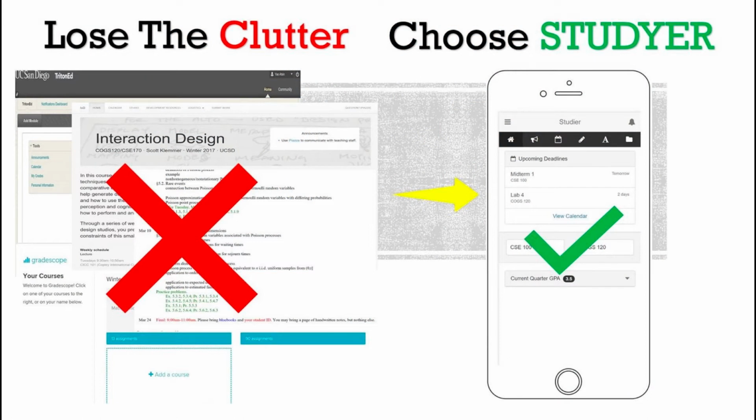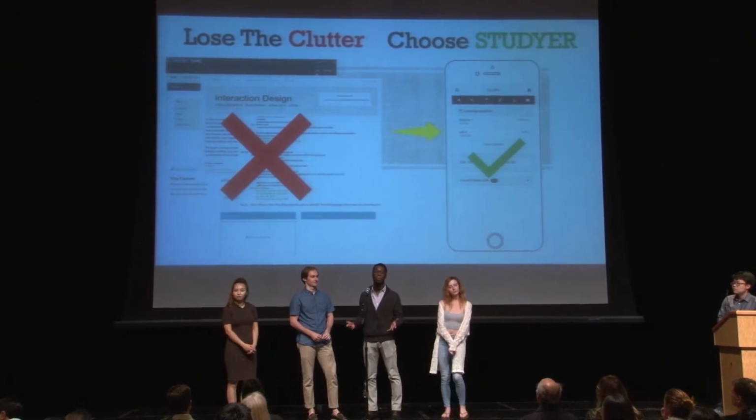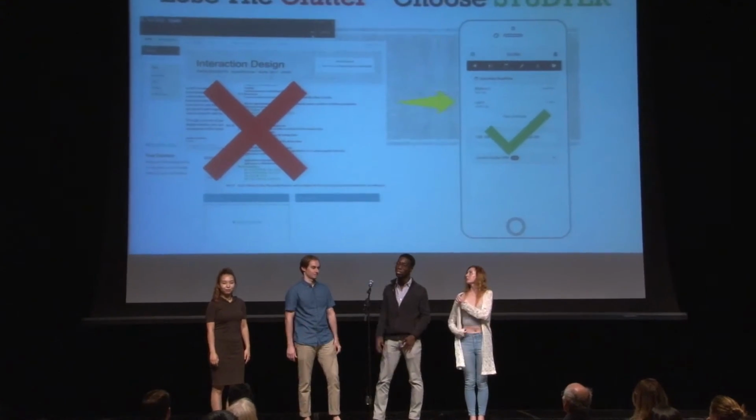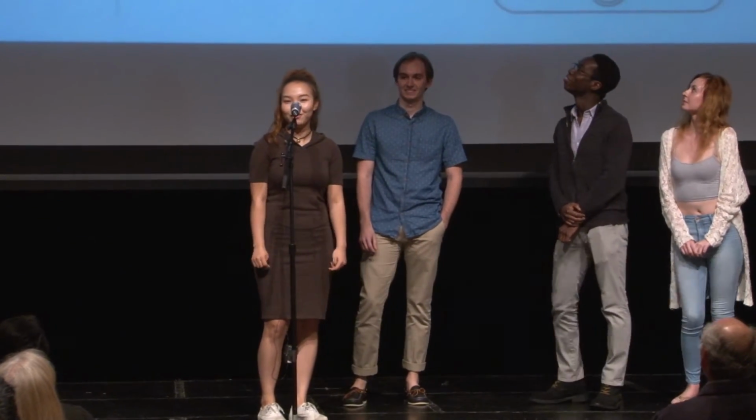Course material is so scattered, just checking announcements is a chore. There's at least 3 course websites every quarter, and some of them use TED for grades when they're using GradeScope or GradeSource. Additionally, the only place to keep track of your GPA overall performance is my Charter link. It's also overwhelming. With StudyArt, you can see all the resources at one place. No clutter, choose StudyArt.